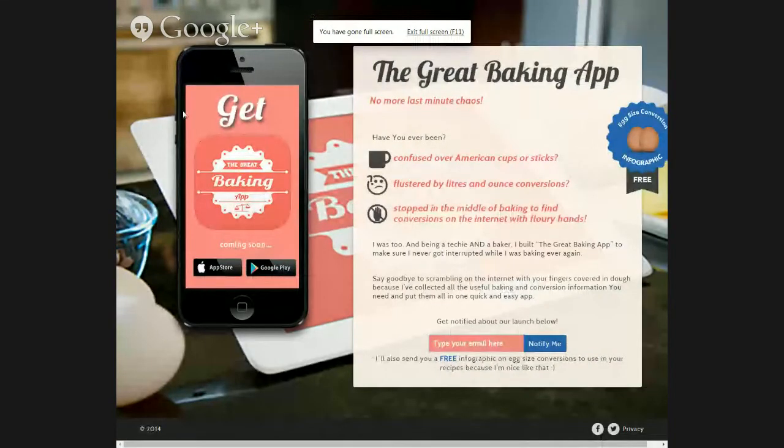The Great Baking App. I love the name. Okay, well, I like the page. The color scheme actually does seem kind of kitchen-y, bakey, has a classic feel to it. And baking to me is very classic, it's a classic activity. So I like the page. I like the design. One thing that I don't like is the background image. It's a little too pixelated for my taste.